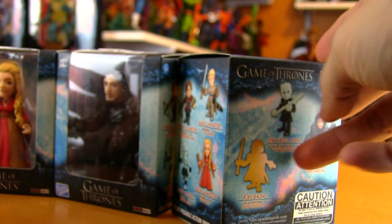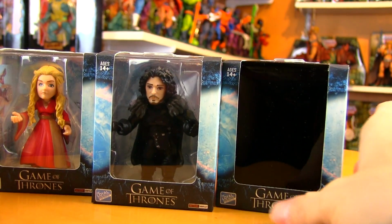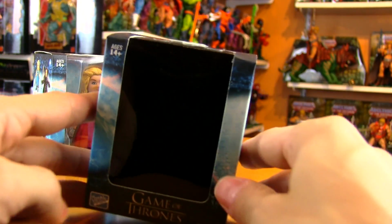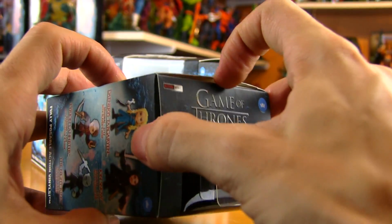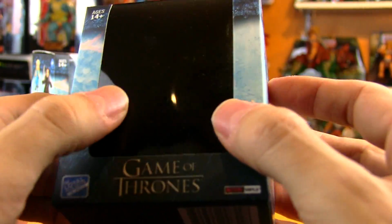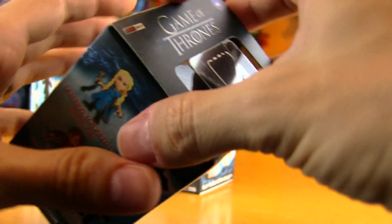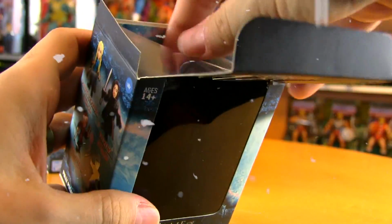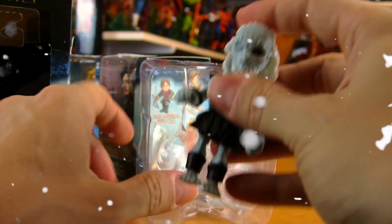And all of the boxes are identical. This one looks, I guess, like a blind box. Like you don't know who you're going to get here. Or maybe all of the figures that are in this box come in a black box. But let's start with the black one. And there is no peeking. Like you cannot see through this. It looks like it's tinted, but no light is passing through that. And when we open them up, we get a White Walker.